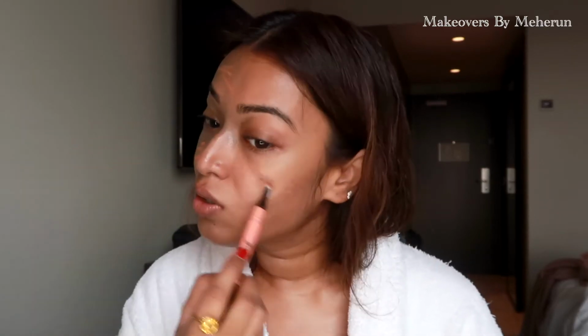So this is my makeup bag. First thing after the primer, you guys know what I do. I color correct. Whichever peachy corrector works for you. You can use it for your dark circles or any discolorations, which I am doing here.